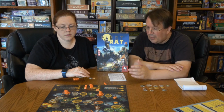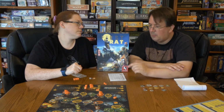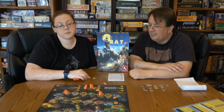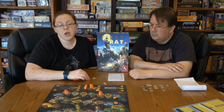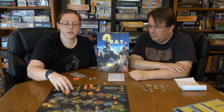Anytime you land on another player's mouse, you can still land on their space, but you have to pay them a cheese for every one of the mice that's there. That can get pretty costly, especially if you're trying to go to the cheese ones and there's only one cheese and there's like 4 people on the cheese, and you're like, how the heck am I supposed to do that? But that's basically the option. So maybe the next round I'll go with green.